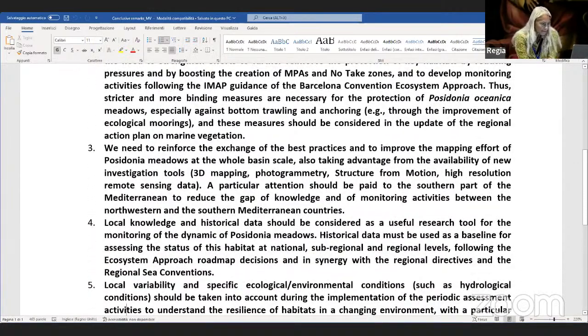We thus need to reinforce the exchange of best practices and to improve the mapping effort of Posidonia meadows at the whole basin scale, also taking advantage of the availability of new investigative tools, for instance, 3D mapping, photogrammetry, structure from motion, as we saw in the communication of yesterday morning, high resolution remote sensing data, and so on. Particular attention should be paid to the southern part of the Mediterranean to reduce the gap that we still have of knowledge and of monitoring activities between the northwestern parts and the southern Mediterranean countries.